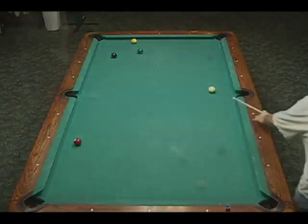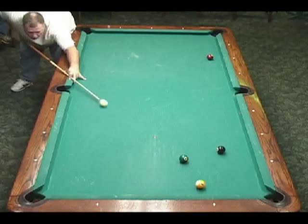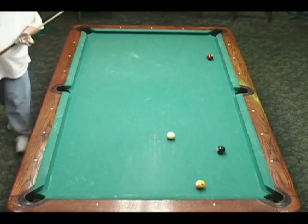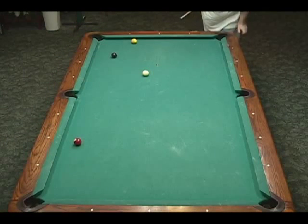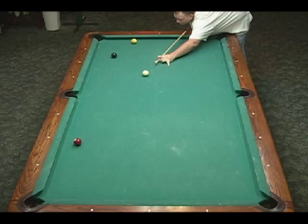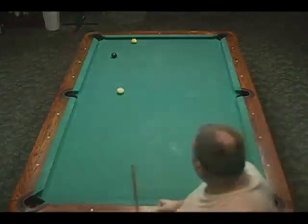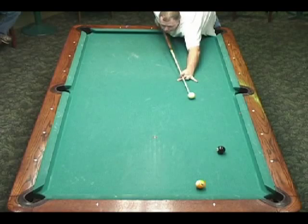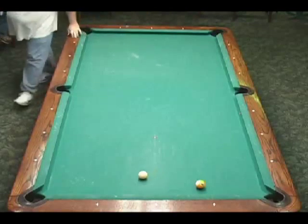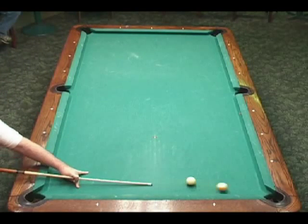He runs out fast, man. This guy's 2-3 strokes, no more than 6. About a 5-6 stroker. Yeah, he's good. Wow. He's getting his stroke on right now. He's waking up, man.